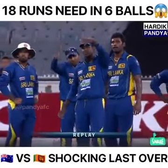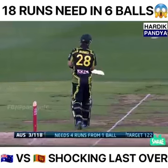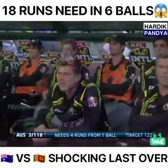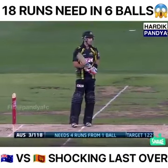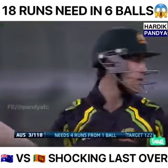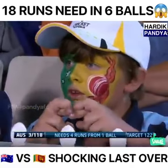I think body language is pretty universal, though. You can work out what those boys are saying. So Glenn Maxwell's had a long time to think about it. Now they get back into position, the Sri Lankan fieldsmen. What a finish to this game. Four runs needed off the last delivery to win the game for Australia.